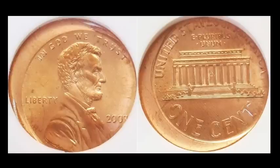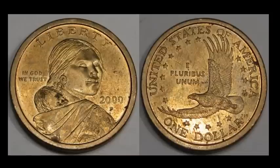Not a date that you normally come across off-center. Anything beyond 2001, they're a little bit tougher. This is a 2003 Lincoln Memorial cent. It's off-center, I would say 10 to 15%, somewhere around there. Again, great-looking mid-state coin, not a lot of distracting stuff on there to discount it any. This one ended up selling for $24.95.